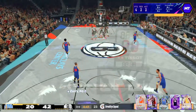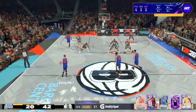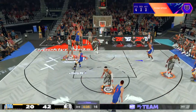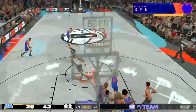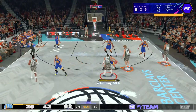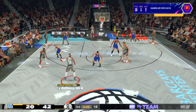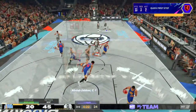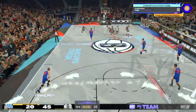Gilgeous-Alexander out there with Anthony, and it's Duncan. Then there's Gasol, and it's Brand in at the small forward. So that's the lineup for Brooklyn. No good from Abdul-Jabbar. Doesn't register as a block, but he did everything you want defending that shot. Well, you know, sometimes the most pivotal plays don't always go on the stat sheet.